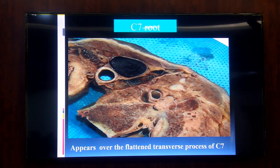Because from C5 and C6 more or less the ultrasonographic findings are the same. But when we compare with the C7, here also we can identify the C5 root, C6 and C7. Here the C7 is lying over the long transverse process of the C7 vertebra. Here because C7 doesn't have an anterior tubercle, it has only the posterior tubercle which has been marked as PT.